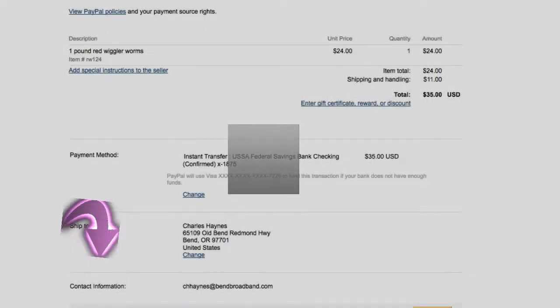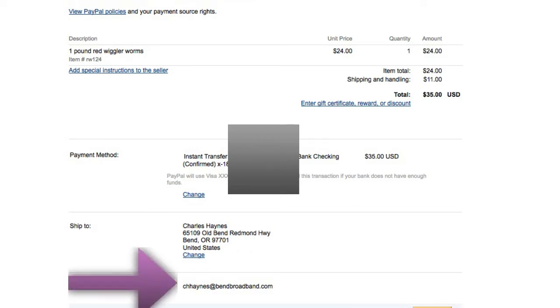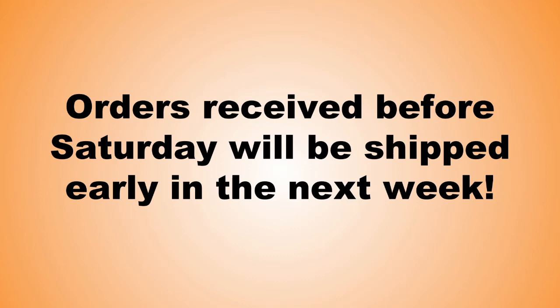Please check the Ship To address to ensure that it's correct. Also, check the email to see that that's correct, because this is where the order acknowledgement will go once we receive your order from PayPal. If you don't want to use PayPal, we do accept an order through the mail with a check for the purchase amount.